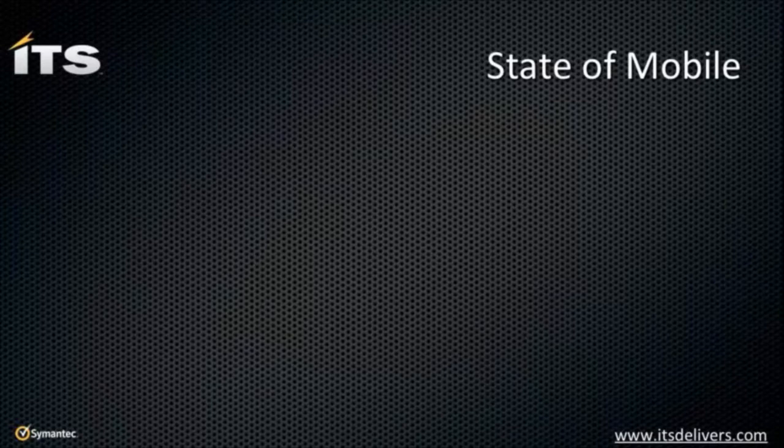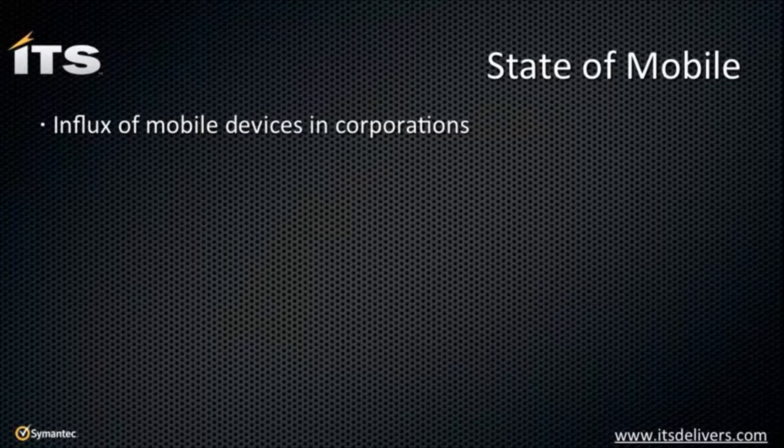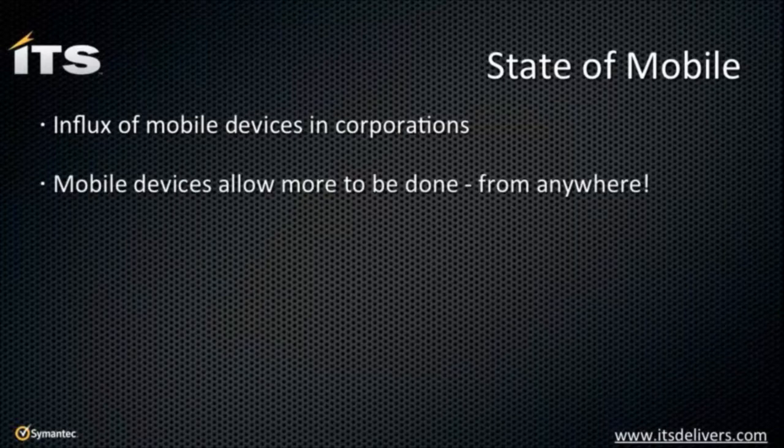So the first thing we're going to talk about is the state of mobile. There's just a whole lot of mobile devices coming through in corporations. We're seeing Androids, but let's be real, we're seeing a lot of iOS devices, iPads, iPhones. Maybe you have some iPods sitting around somewhere for a lab, or if you're in education or whatnot. Mobile devices are allowing us to get more done, and from anywhere. There's no longer a need to be at your desktop to check email or create a document, or even a laptop for that matter.